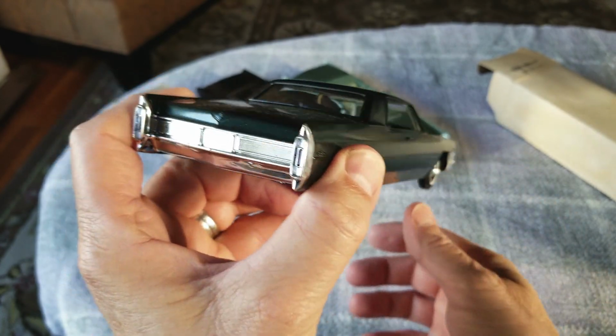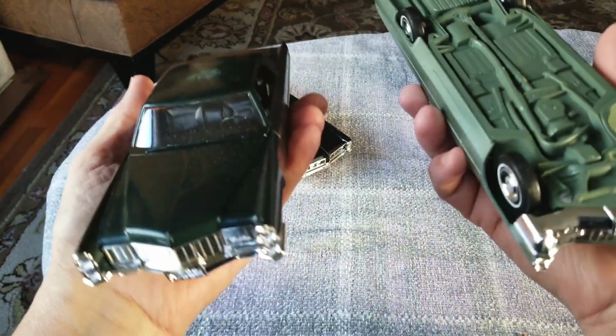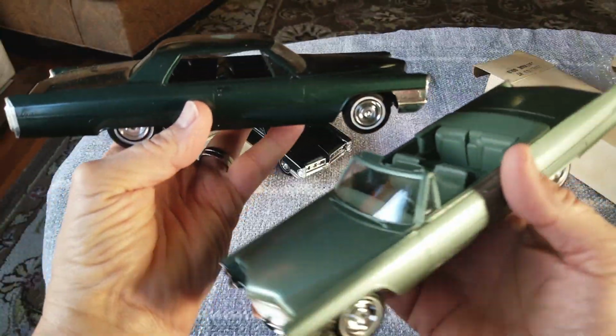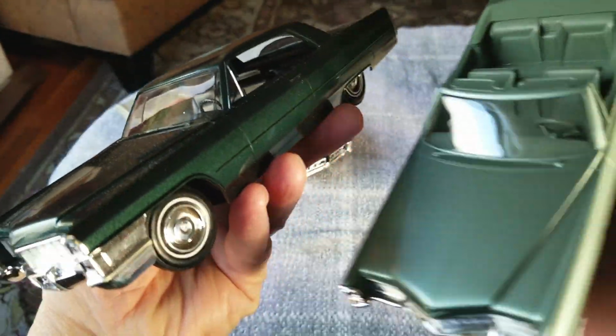Cadillac. What is this? 65 Cadillac. 265s. Wow, both two doors. Convertible and hardtop. Which would you prefer? I think I'd go with convertible, thank you. That hardtop is sexy as all get outs. Look at that beauty. Black leather interior.